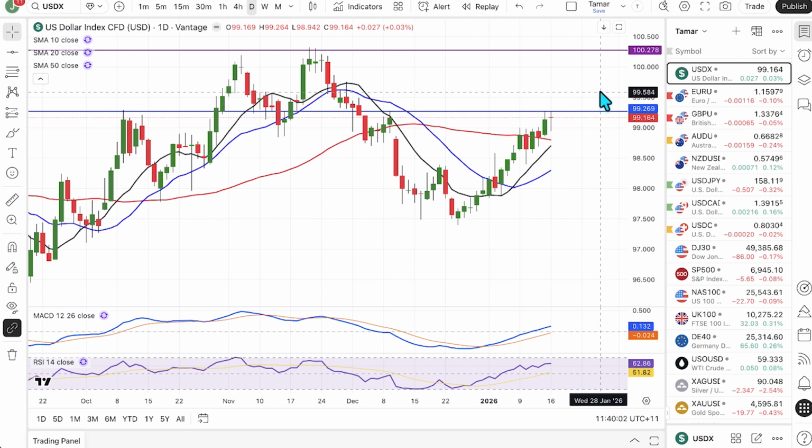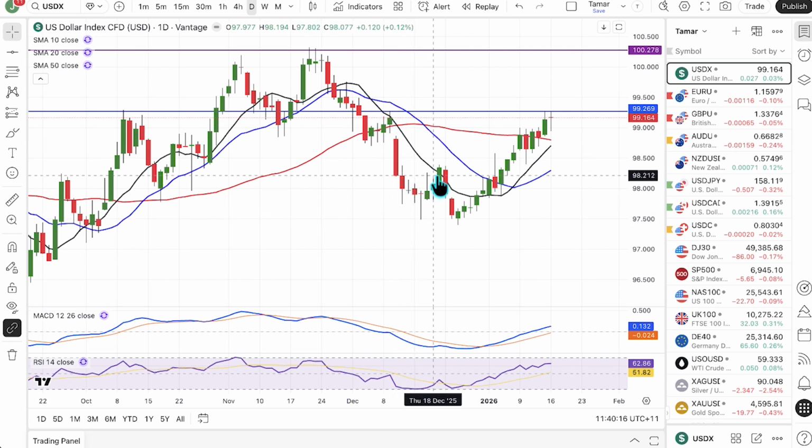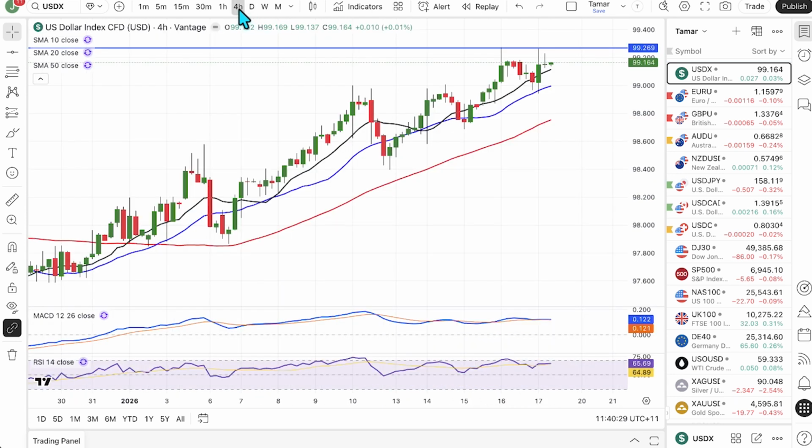And I want to start here with a chart of the US dollar index. And here on the daily chart, we can see that we are compressing underneath the level in and around the 99 level. We can see we've been here in the past. We had a touch, we had a push, and a second push from it. And we've been climbing all the way from that low into that level. Now we can look at the momentum indicators and see that they're also pushing higher, showing buyer momentum.